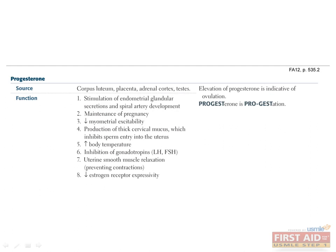Like estrogens, progesterone is a steroid hormone. It can be found in the corpus luteum, placenta, adrenal cortex, and the testes. The key things to know for the boards are its functions, including increasing endometrial gland secretions and stimulating spiral artery development, decreasing myometrial excitability, increasing body temperature, negative feedback on FSH and LH secretion, and, of course, maintenance of pregnancy, along with uterine smooth muscle relaxation and decreased estrogen receptor expressivity.